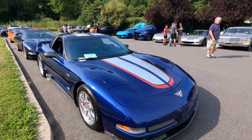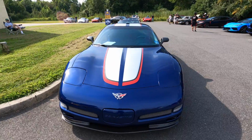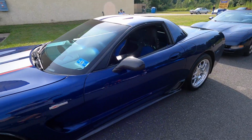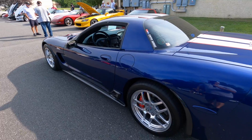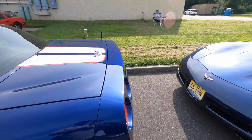Here's my car. Back from Phoenix Performance, so thank you to those guys for taking care of me. New ABS module, and basically a whole new suspension. So really never gone over my car on the channel. Now that it's clean and I have it back, I'll probably do a little bit of video on that.